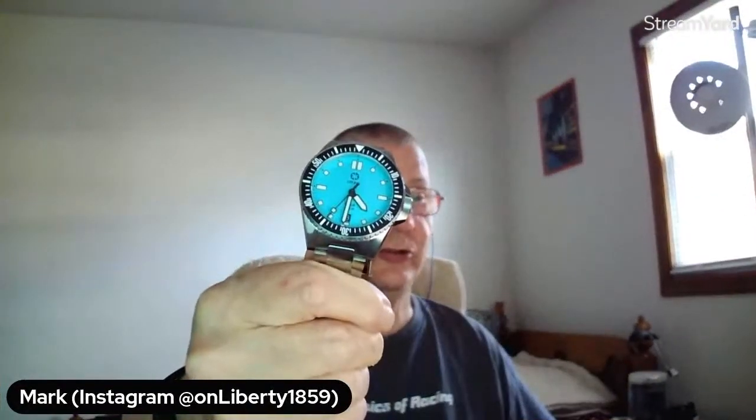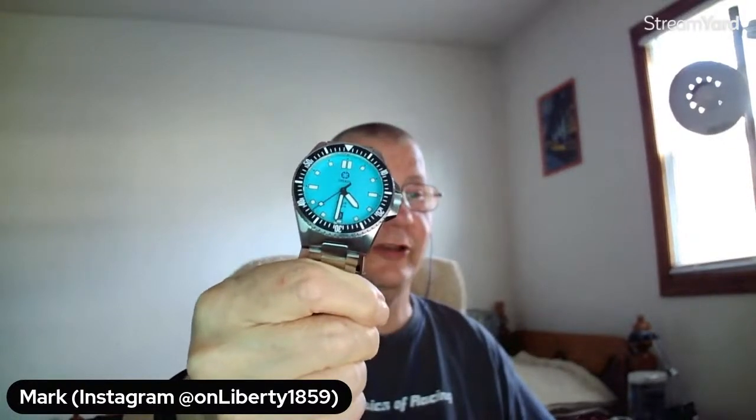The wrist check today is the Erebus Origin, otherwise perhaps known as the Jody watch, and I have it in the teal dial, and it's a cracking little watch with Seiko movement and a brilliant lume and a really, really good bracelet with micro adjust and quick release. So for the money that you pay, and this was $335 delivered to my door, it's an excellent first effort from Jody and the team.